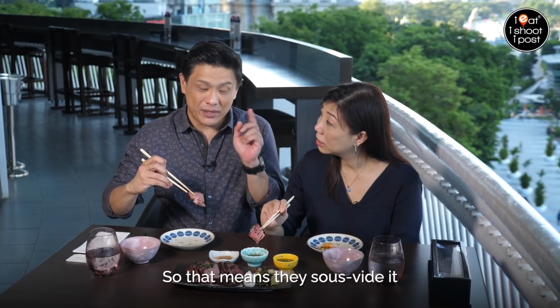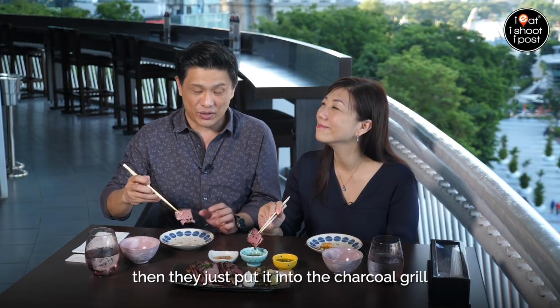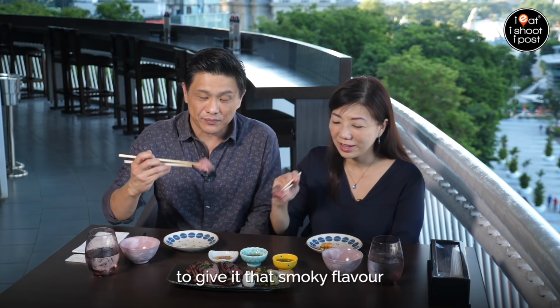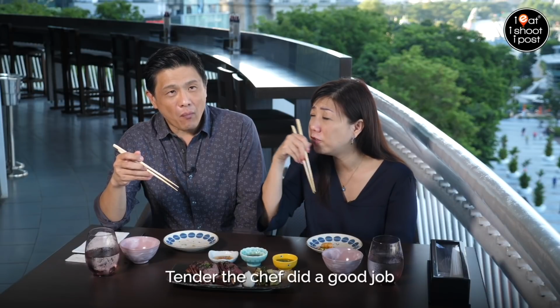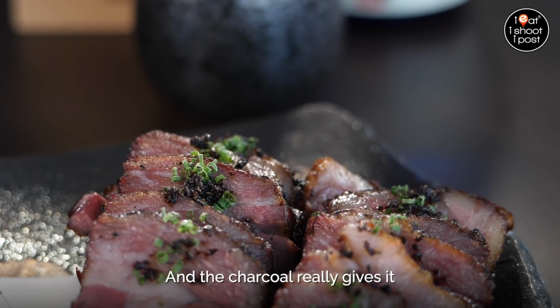I see. So that means he sous vide it. That means he has cooked it before and then he just put it into the charcoal grill to give it that smoky flavor. Tender. The chef did a good job. Good. And the charcoal really gives it a nice flavor.